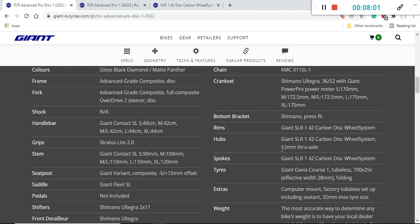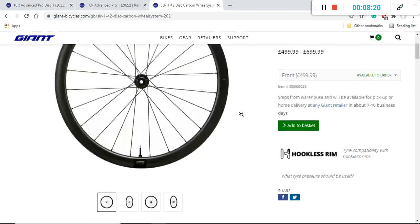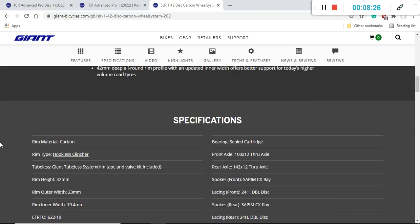Now let's talk about the wheel set on this bike, because I think again it's one of the secret sauces and highlights of the bike. So this is a carbon fiber wheel set from Giant. So Giant SLR 142 carbon fiber wheel set. If you would buy this wheel set on the open market, you would pay 500 British pounds for the front wheel and 700 British pounds for the rear wheel. So you see, definitely not a cheap wheel set, but it's just a superb wheel set from Giant.